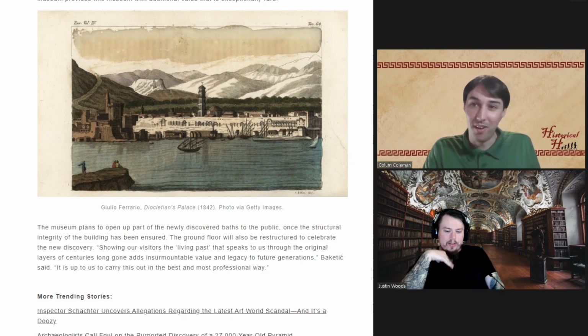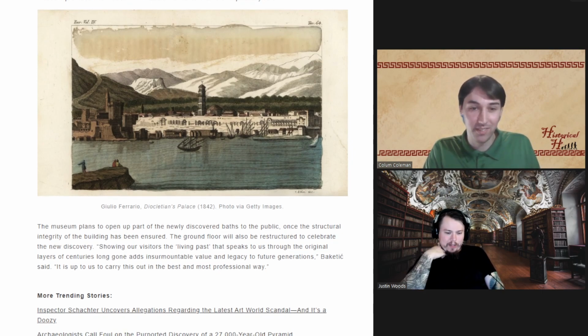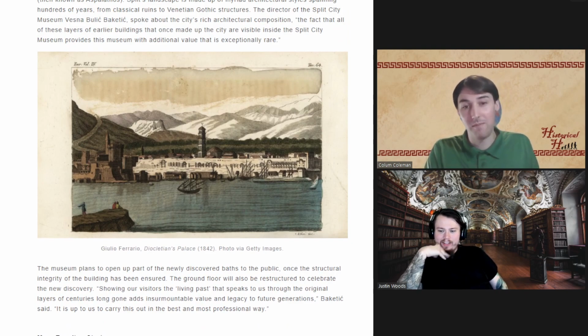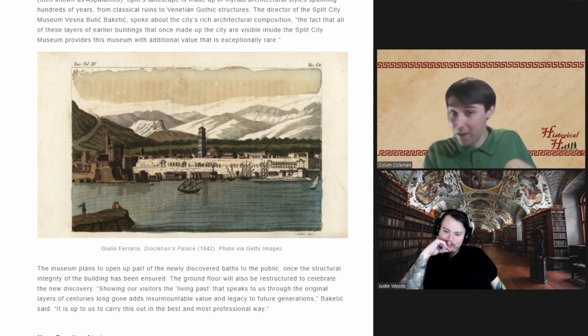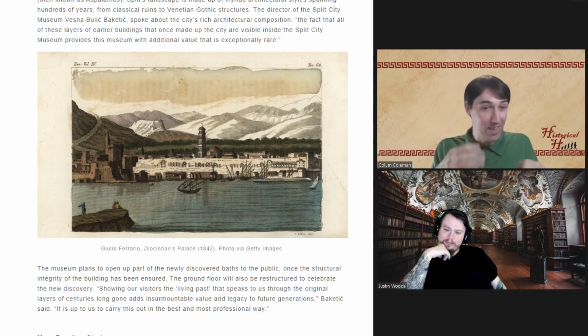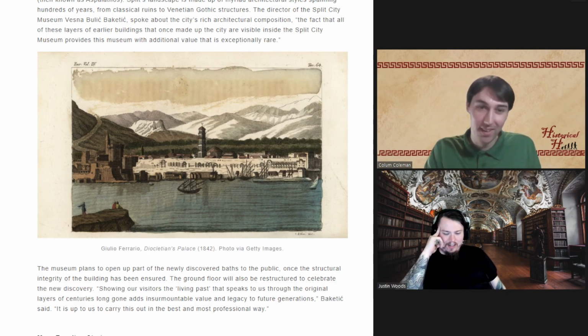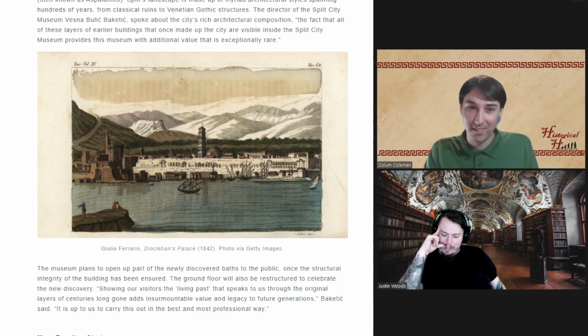They're gonna restructure the floor to celebrate the new discovery, showing our visitors the living past. So I guarantee they're gonna do a glass floor. Oh yeah, of course. 100%. Now the key is to allow people to walk under the glass floor. I think that would be hilarious. You've got the tourists above and the tourists below. Yeah, until some poor woman makes a bad choice.